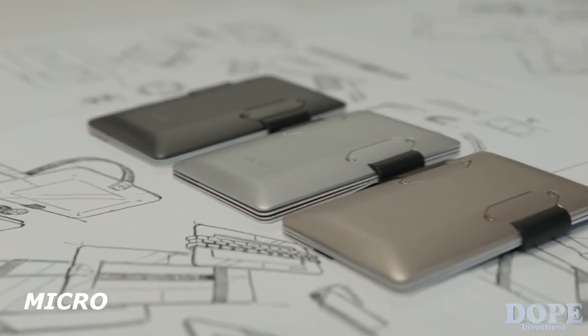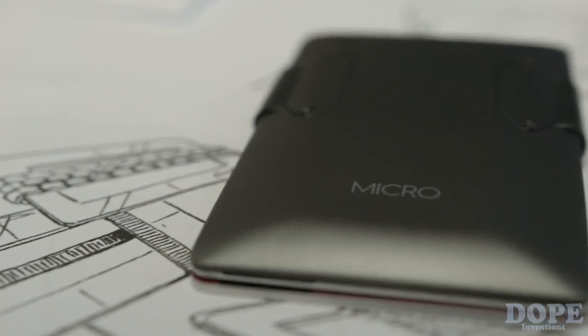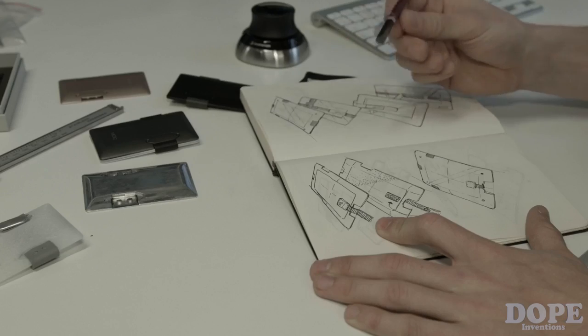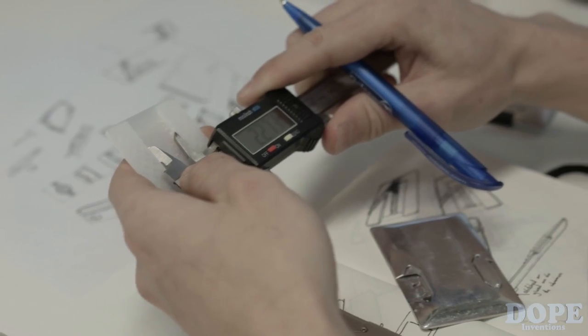The micro wallet was conceived as a joint appreciation of minimalist design, as we grew frustrated with traditional leather wallets only lasting several months instead of several years. And as designers, we knew we could do better. We set ourselves a pretty challenging brief: to design a minimalist wallet that was not only aesthetically beautiful, but functionally superior to anything else on the market.